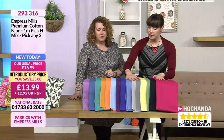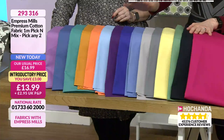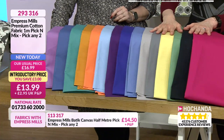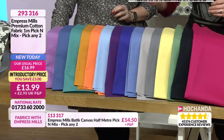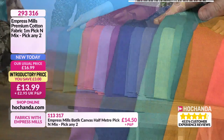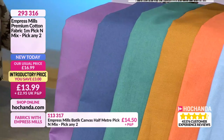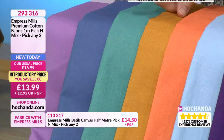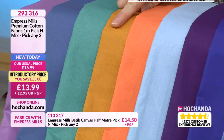Now we've got another pick and mix. So you've got your plains, but they're lovely colourways again. These are a metre piece each. So again, you can get two on your pick and mix. So let's start here. We've got our lilac. This is what they're called. I like it. Air Force Blue. Jade. Oh, they've called that gold, have they? I'd call it turmeric. I know that doesn't sound as sexy.